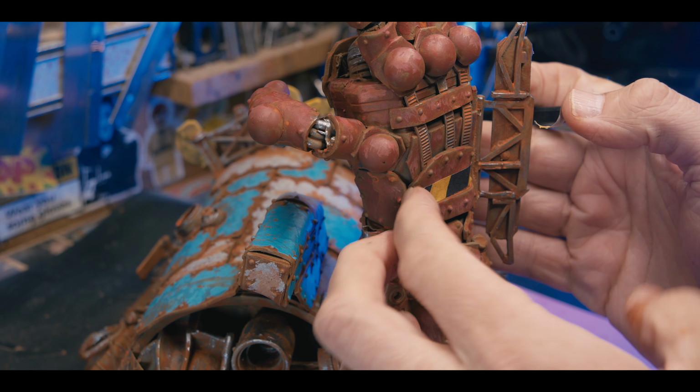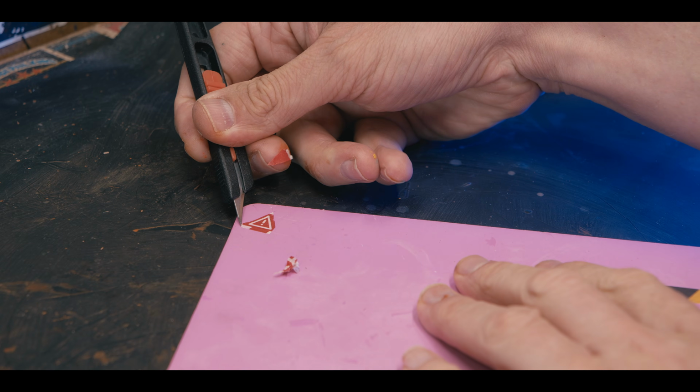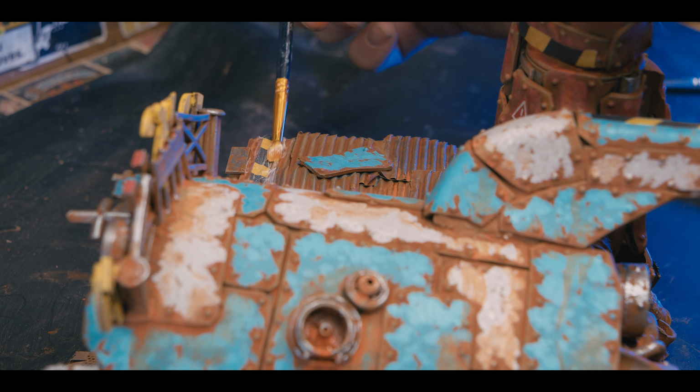There are also little other tapes in there with danger and caution and keep out. I'm going to use a bit of each, and it worked out really well. Obviously, use a little bit of matte Mod Podge to keep the thing on there, and it should be good. I mean, it looks really good so far.